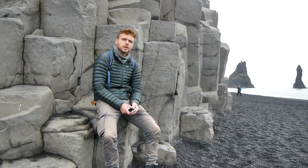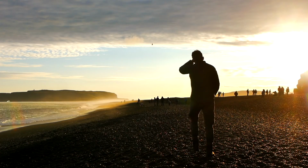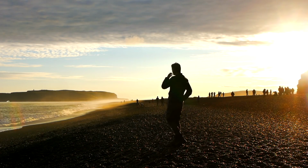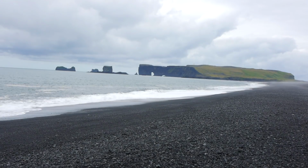Obviously, come to Reynisfjara beach. This is a gorgeous place. I'm willing to bet you probably haven't seen a beach like it. To the extent that you're able to, try and walk as far as you can along the beach, and you'll be in for a very peaceful, serene experience.